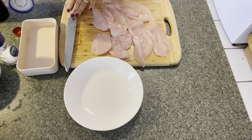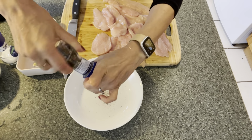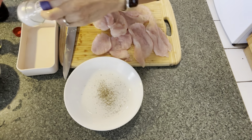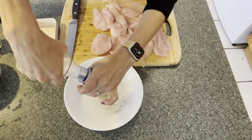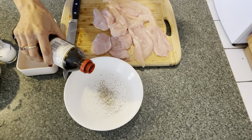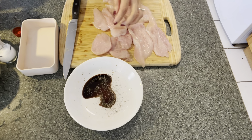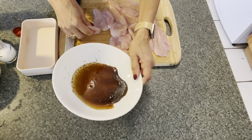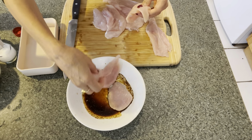So we'll just make a little marinade for the chicken. Chicken breast can be a bit bland, so I'm just going to put some salt, pepper. If you've got any barbecue rub or anything like that, you can use that as well. Today I'm just going to use soy sauce, salt, pepper. Just mix it like that, and then place your chicken in that.